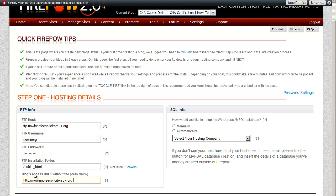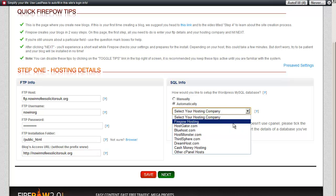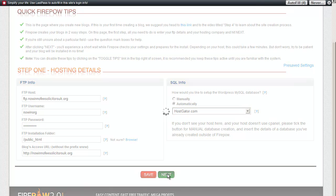Okay, so we can put that in, and we want to create our SQL database automatically and select a hosting company over here. But I skipped over a bit here. The blog access URL I have to use without the prefix www, so I just add in what I had up here, but this time with the HTTP and without the FTP. So what I do now is click next, and I'm going to pause the recording while this is happening. It usually takes about 30 seconds.